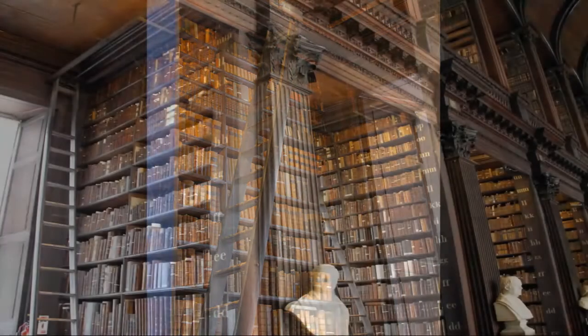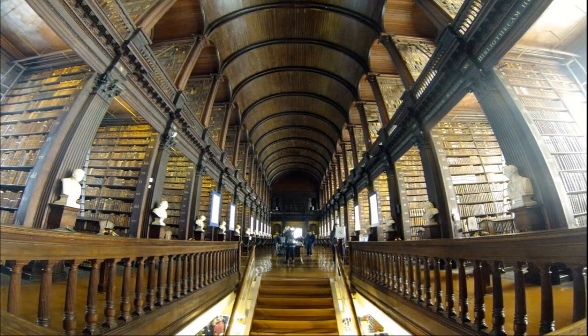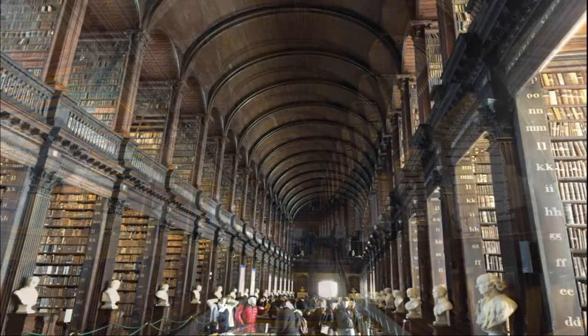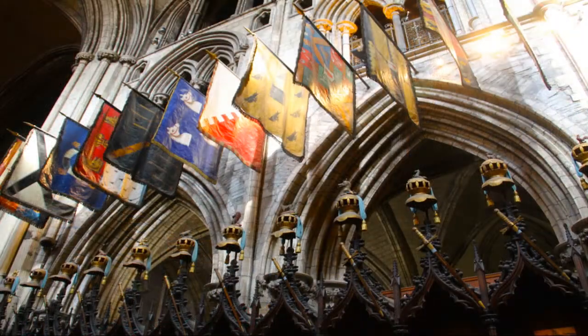And you can walk through here and you can see the books that they have on display and all the busts of the famous writers. And in the center, they have a bunch of books on display that you can see. There's an original Shakespeare, a number of different things in these glass cases.